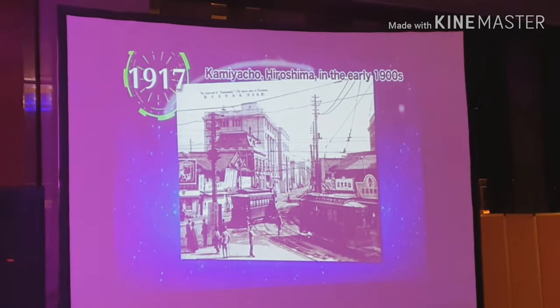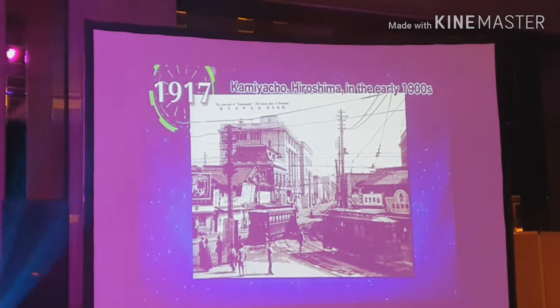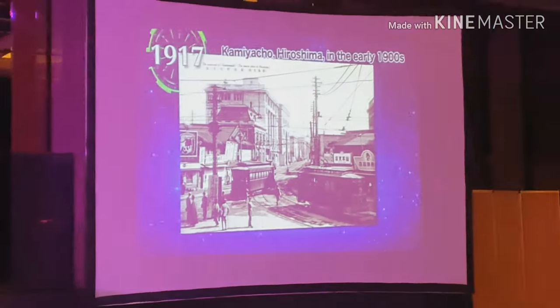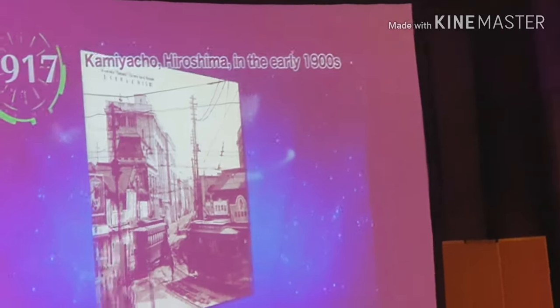Historical background: to develop anti-fouling paints with similar or better quality than imported products, in 1917, our predecessor, Chugoku Chemical Industry Limited Partnership, was established in Hiroshima City.